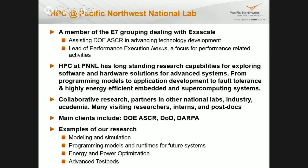We're also at PNNL a lead of one of the, shall I call it a focus area, a research area on performance execution. And that is a central activity that cross-cuts many other activities for the exascale initiative. PNNL has actually had a long tradition of being involved in HPC. We're very well known for some of our programming models work, some of our application work. We developed a programming model called Global Arrays, predates MPI in actual fact, and it's widely used in some of the applications that we've got. And I'll say a little bit more about that. We're very heavy users of MPI and MVAPICH too.